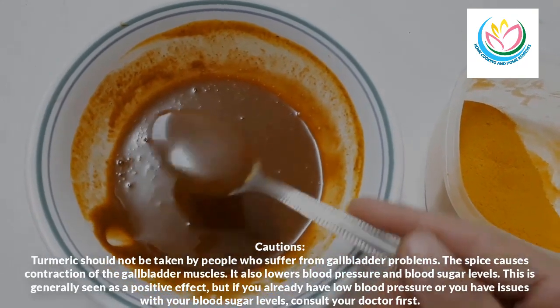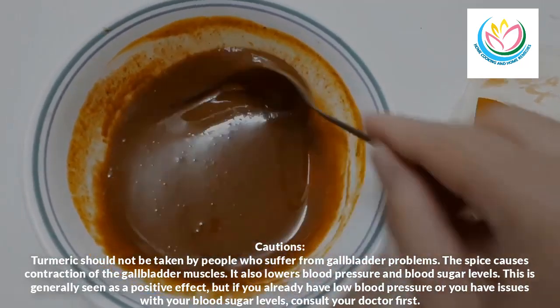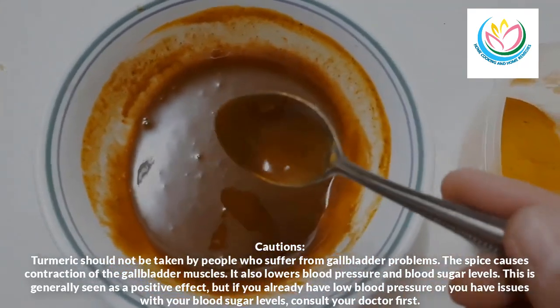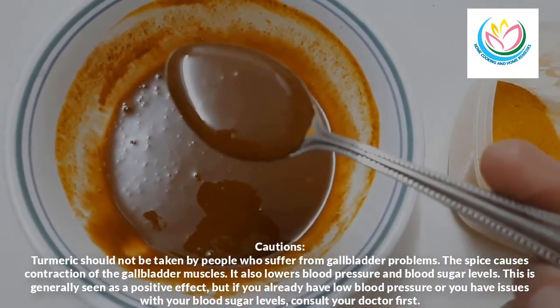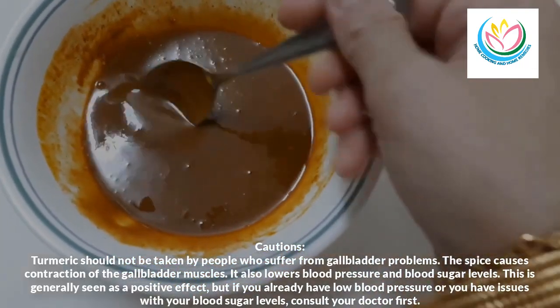Cautions: turmeric should not be taken by people who suffer from gallbladder problems. The spice causes contraction of the gallbladder muscles. It also lowers blood pressure and blood sugar levels. This is generally seen as a positive effect, but if you already have low blood pressure or you have issues with your blood sugar levels, consult your doctor first.